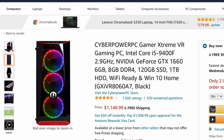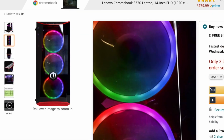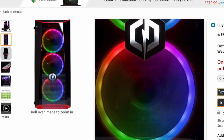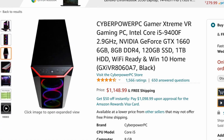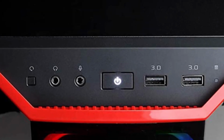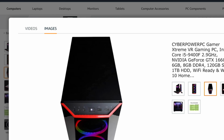So we're running into the issue of airflow again. Like, where's the airflow in the front of this case? Like, we'll zoom in. There doesn't look to be any holes. Okay, let's zoom out. Look at that. Those fans are just dead. Oh, there it is. Never mind, guys. Is this some kind of joke? What is that? That's all you got? There's probably like a little hole at the bottom.